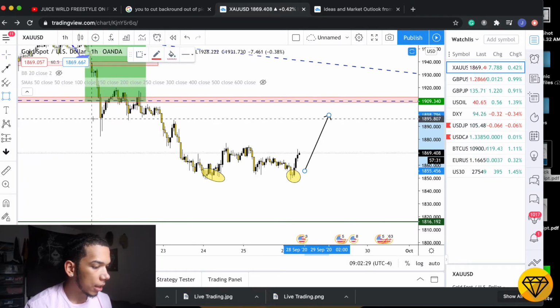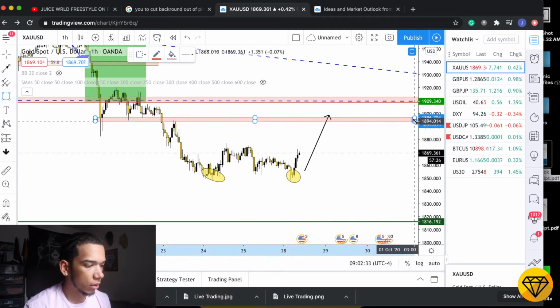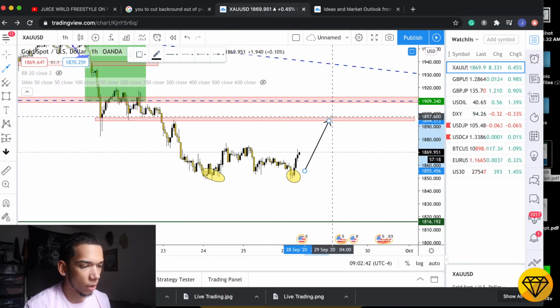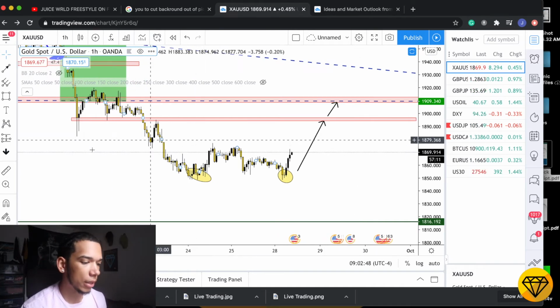Let's see. This area of structure, or even the next one. So around 1900 or 1910. That is the structure that we want price to come and retest.